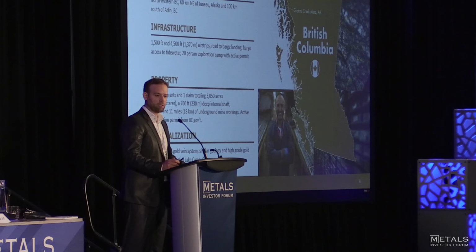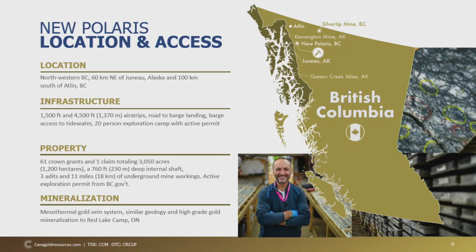So let me give you a more accurate depiction of where we're located. So our management team, we're all based here in Vancouver. We mobilize the project in and out through Atlin, which is about 100 kilometers north of New Polaris. And from Atlin, we either use a small fixed-wing aircraft or a helicopter to access the site. So you saw from the video there, we have a fully staffed 20-person exploration camp, and we're currently running 2 drill rigs on the site right now.